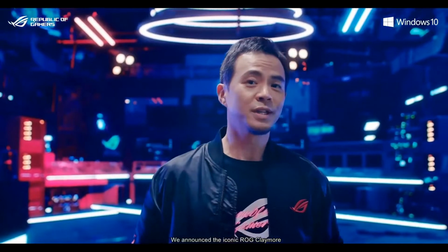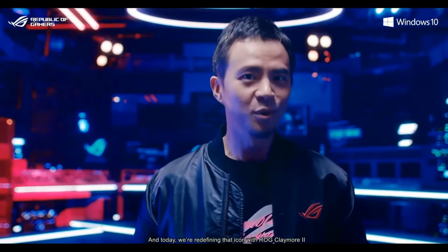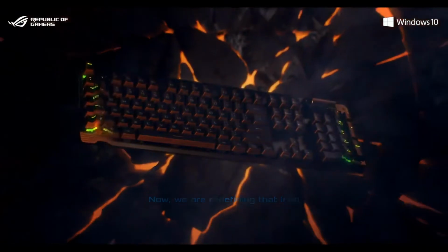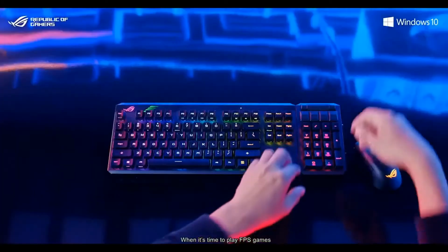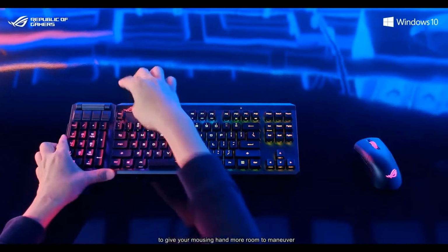Back in 2016, we announced the iconic ROG Claymore, a gaming keyboard with a unique detachable numpad. And today, we're redefining that icon with ROG Claymore 2. Let's take a closer look at the detachable numpad. When it's time to play FPS games, you can switch it to the left or right of the keyboard to give your mousing hand more room to maneuver.